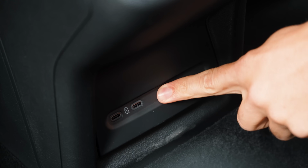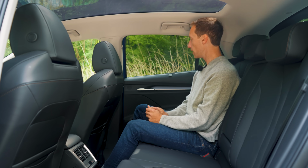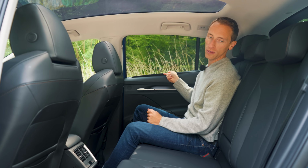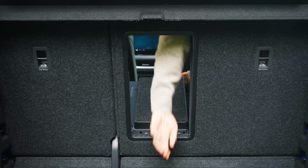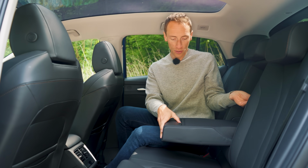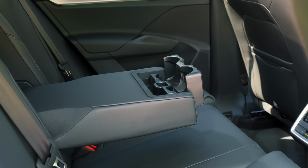You also get 2 USB-C chargers in the back here, which is now standard after this facelifted model. And you can have some blinds in the back if you go for edition trim and above, that is. Plus, there's a ski hatch, which gives you easy access to the boot or helps you put very long items in from the boot. And you can also fold this out to reveal 2 cup holders in the back here if no one's sat there.